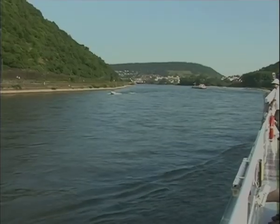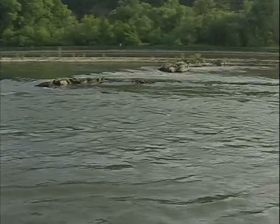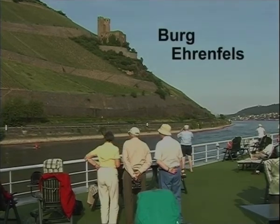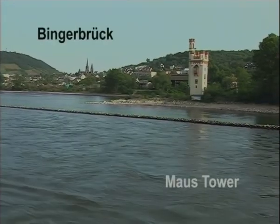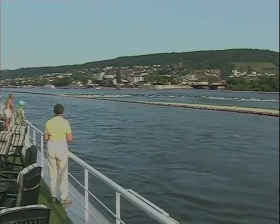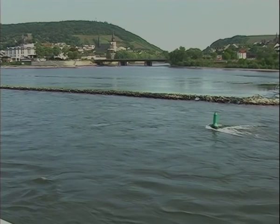The gorge is ending. This area, known as the Binger Loch, has the strongest flow of the entire Rhine. In former years, descending vessels would take on a pilot for the transit of the gorge, while upgoing craft would need the aid of tugs to overcome the powerful current. The mouth of the river Nahe.